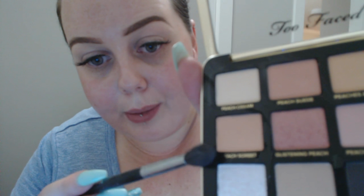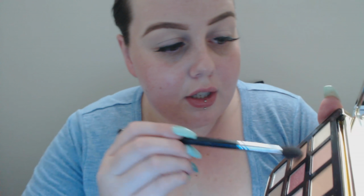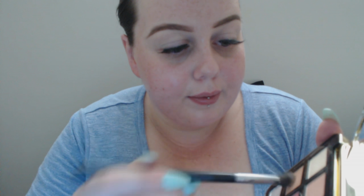That was like insane coverage. Look at the difference. You can see on my veins. Look at that. That shadow's insane. It was like concealer, foundation, and an eyeshadow all in one. Boom. That's amazing. And now I'm going to take the shade Peach Sorbet and just build that into my crease.